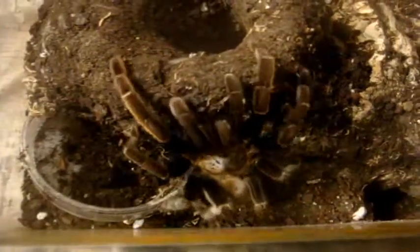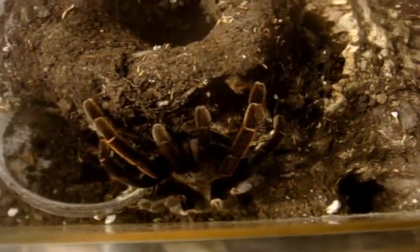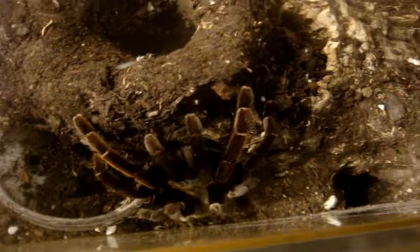Alright, so another one here is an Ornithoctonus aureotibialis, Thailand fringe. Mature female, 4 inches. Pretty mean. I did get her last year in October at the expo when I got that Halloween crab. May he rest in peace.